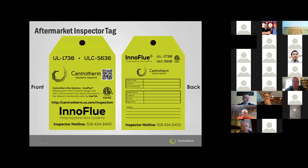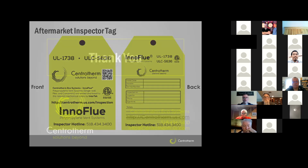They manufacture and provide these aftermarket inspector tags. Sometimes you might bump up against an inspector that's just not that familiar, perhaps, with Centrotherm, and they're looking for more information to make sure it's an approved product, which it is. And like I said, it's met all the criteria for the United States and North America. But anyway, it's just a tag that can be applied to the product left on site.